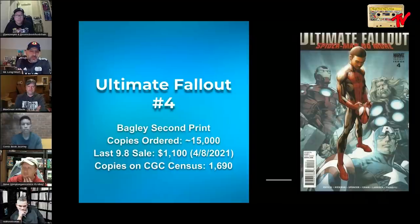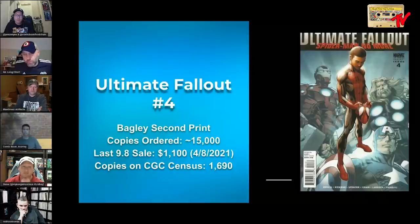One of the things I like about this book, and what you hear a lot when this book comes up, is that people are gravitating towards it because the first print is out of reach. I think there's definitely an element of truth to that. That said, I think there's something else to it as well. I think when people start collecting Ultimate Fallout 4, they're going to want both this and the first print, because you can see Miles' face on this. So the people who have the first print are probably going to want this one as well. And there's just not enough of these to go around.